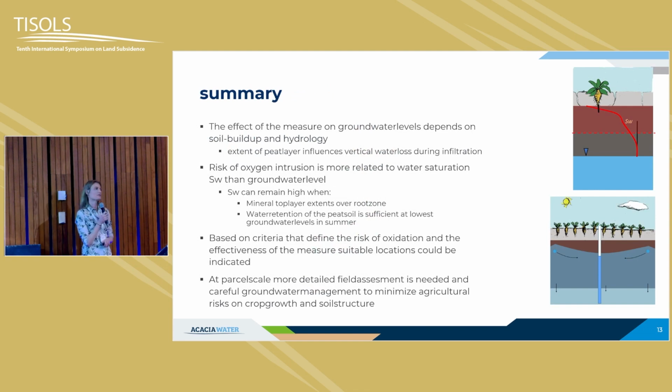We saw that the effect of the measure depends largely on the soil buildup and hydrology, and the extent of the peat layer influences whether it's possible to raise groundwater levels and how much water will be lost. A risk of oxygen intrusion is most directly related to water saturation, and the water saturation can remain high when there is a top clay layer in which the roots mostly extract their water from, and when the water retention of the peat is sufficient. And based on criteria, we could map the suitable locations. Well, thank you very much for your attention.